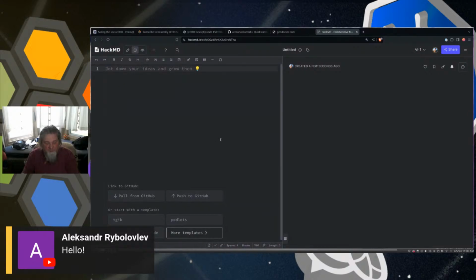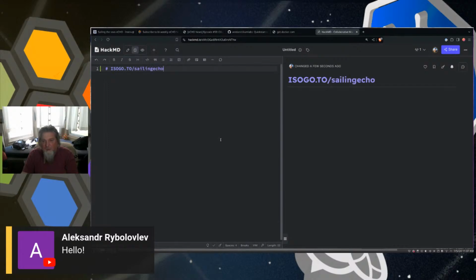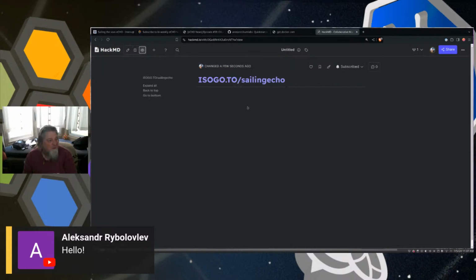It always forgets I like them key bindings. Okay. So go.2/sailing. So that is where we're going.